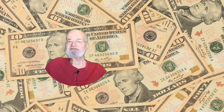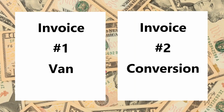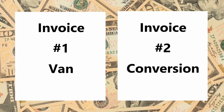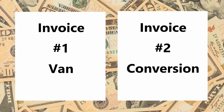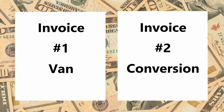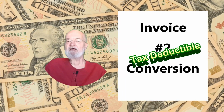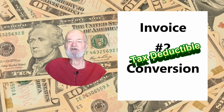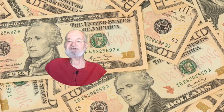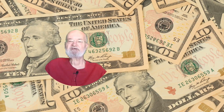When you purchase an accessible vehicle from a conversion company or dealer, you will receive 2 invoices, one for the base vehicle and a second invoice containing the tax-deductible cost of installation for the conversion. The substantial amount for the conversion can be used as a tax deduction along with other medical deductions beyond 10% of your adjusted gross income if you are under 65, or anything over 7.5% of your adjusted gross income once you reach your 65th birthday.